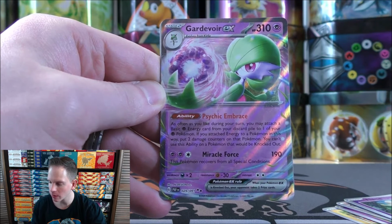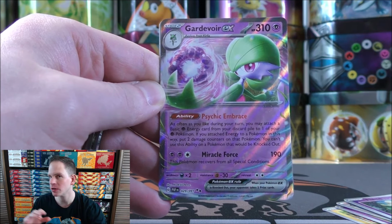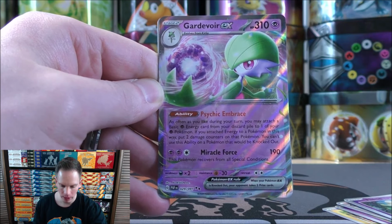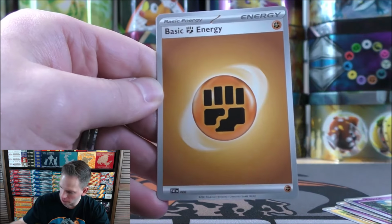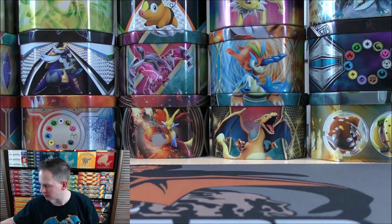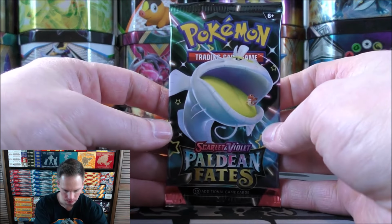The base part of this set, there are 91 cards, 245 total cards in the entire set, so that includes 154 secret rares. There are 10 different EX available, like this Gardevoir. So 2 for 2 on the first 2 packs. With 5 packs in a tin, more than likely I won't be shut out from any of these tins.